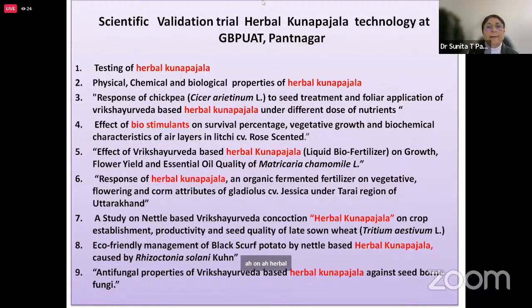You can see some of the trials on herbal Kunapajala. We have tested the physical, chemical, and biological properties of herbal Kunapajala. And then we have conducted various experiments across various kinds of crops like chickpea. Then we have done this on lychee crop. This is a rose-scented variety. Then one of the medicinal aromatic crops, Matricaria chamomile, a very high value medicinal as well as aromatic crop. And then we have done this with gladiolus, a very high commercial value flower crop.